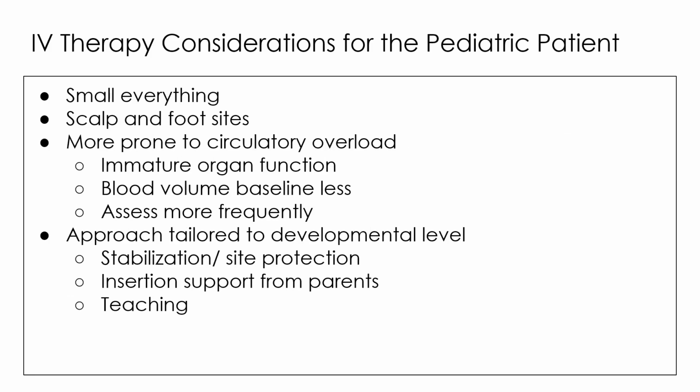IV therapy considerations for the pediatric patient. Small everything. Small veins mean small catheters, as well as small fluid volumes and dosages. For this population, it is pretty common for there to be scalp and foot sites for IV therapy. This population is also more prone to circulatory overload due to their immature organ functions and blood volume baselines being less, and of course, this requires frequent and thorough assessment as with all patients.